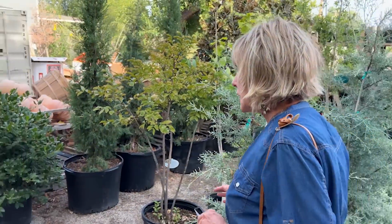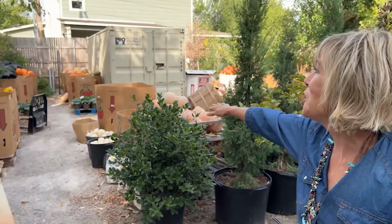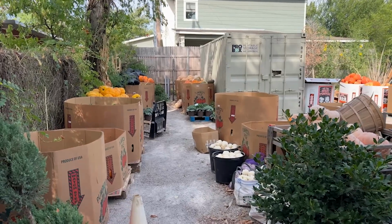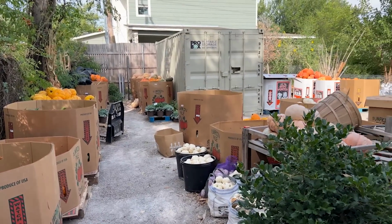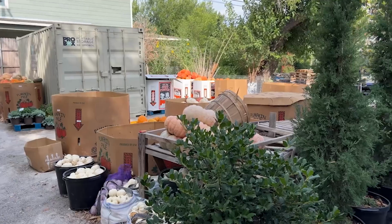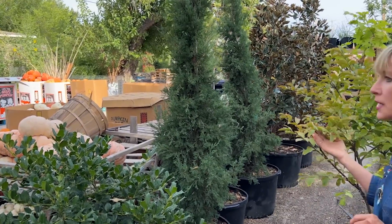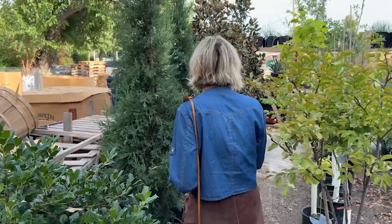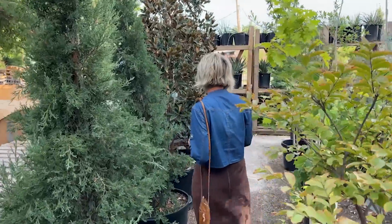And then you can see that not only do they have lots of members of their team, but they have lots of depth to their team players because look at all of these pumpkins that are staged back here. So as soon as the front becomes a little bit depleted, they can renew their inventory just by coming to the back here. I'm gonna take a quick look over here, Stuart.